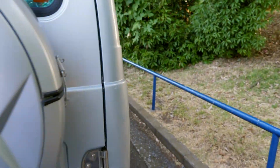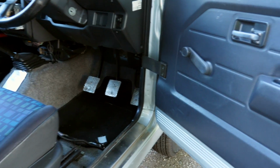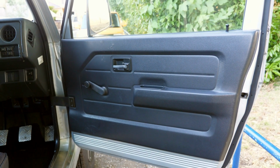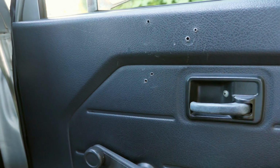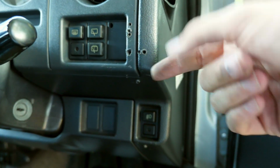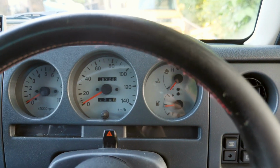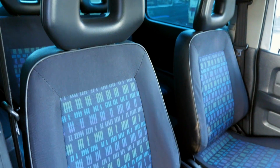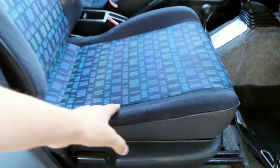You know you can get the old ones with the two-stroke engine. How many cars do you know that are two-stroke? Not a lot. And they actually had a lot of power, because it's a two-stroke 360cc, and I think it was like 40 horsepower or something like that. Pretty crazy. Anyway, screw holes here in the door card. Crank style windows, love it. Screw holes here in the dashboard and this section. Aftermarket steering wheel. More modern looking gauges than the generation beforehand, that's for sure. Decent condition seats with just a little bit of sagginess on the bottom cushion right here.